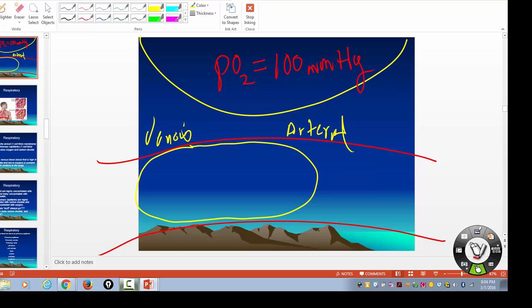Spock has copper in his hemoglobin. That's why his blood is green, Christelle. Did you know that? Yeah.